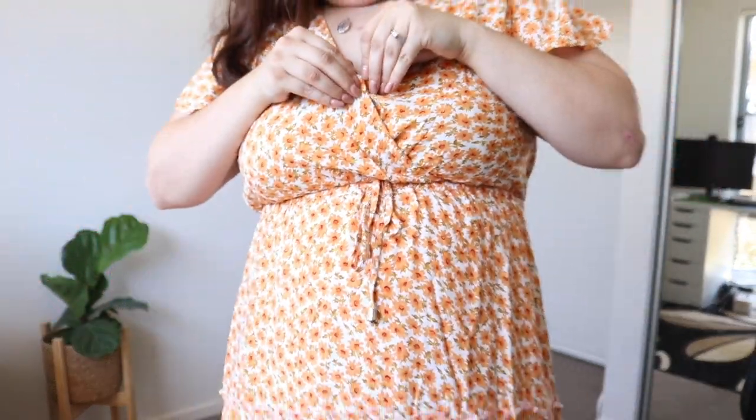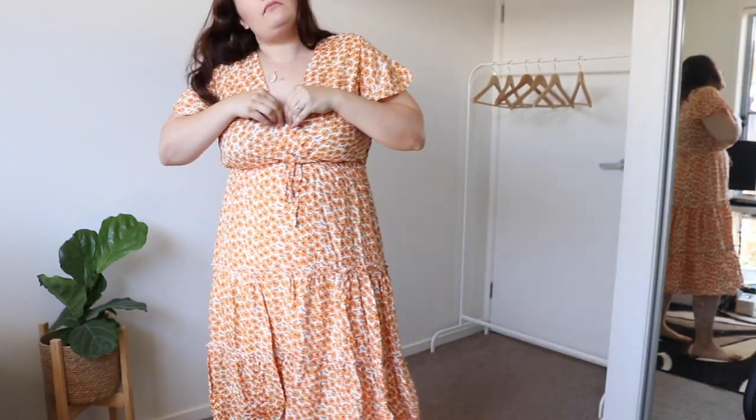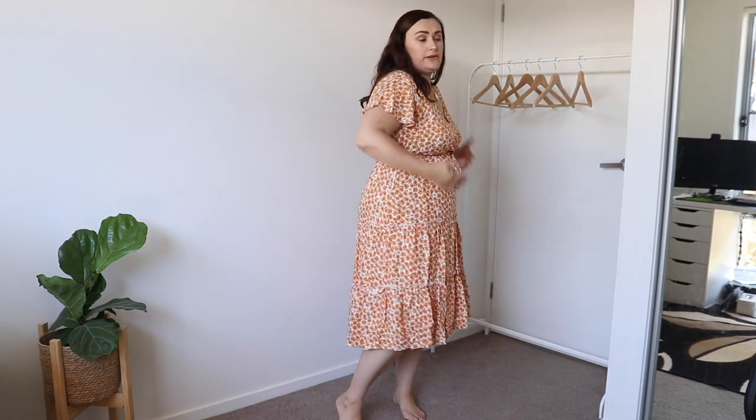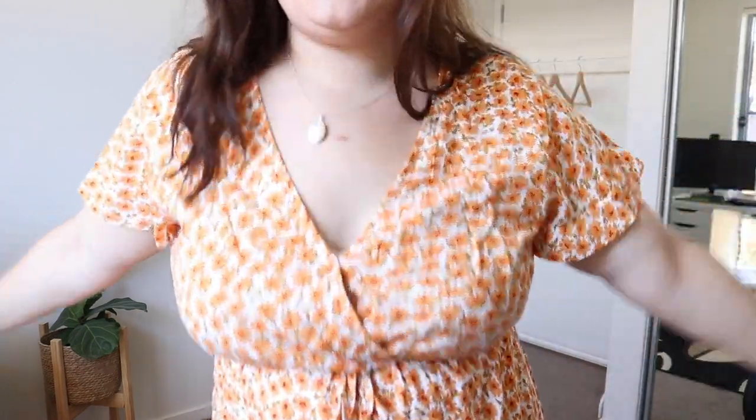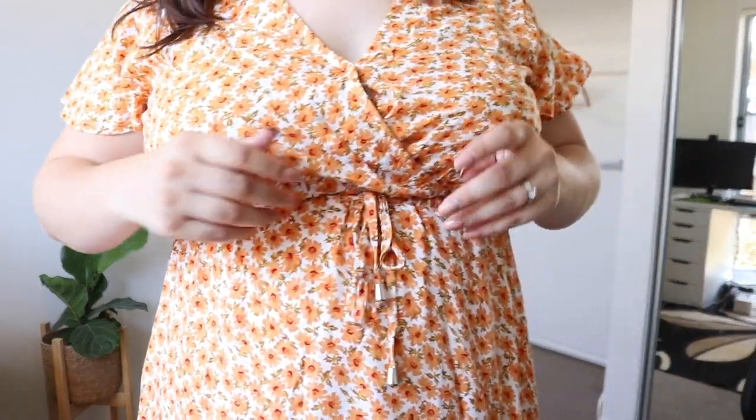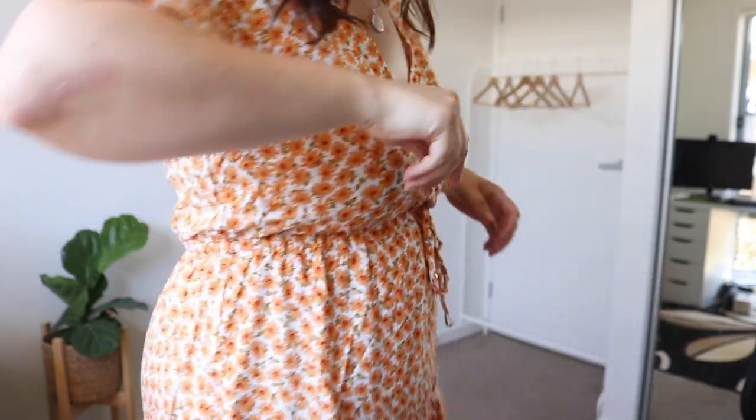Now, I do find that poppers sometimes pop open, obviously, that's what they do, but on my bust, because I do have quite big boobs, on this one I've got so much room, I'm not popping open at all, which is just the most important thing, because I normally avoid this, but in this dress, I don't have that issue. It's got a lovely tassel, which does up in the middle here, with nice little details on the end.